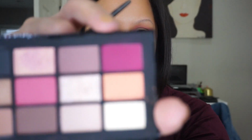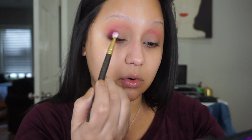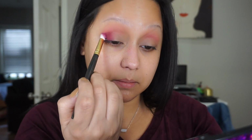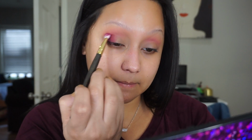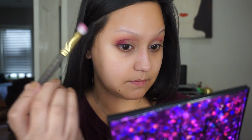Okay, I'm gonna take a denser brush, and I'm going to go in with the reddish pink shade. I'm just concentrating this pink shade in the outer corner and then bringing it up into the crease.